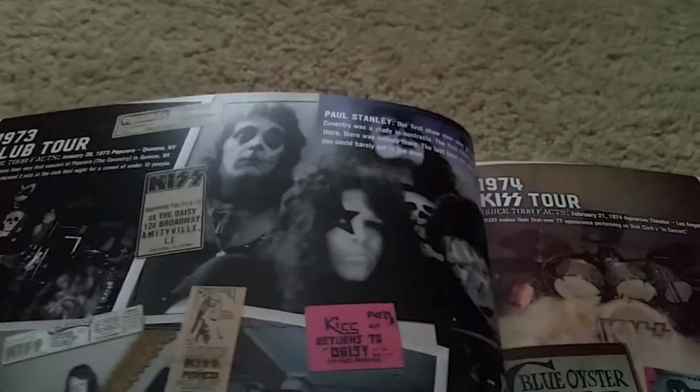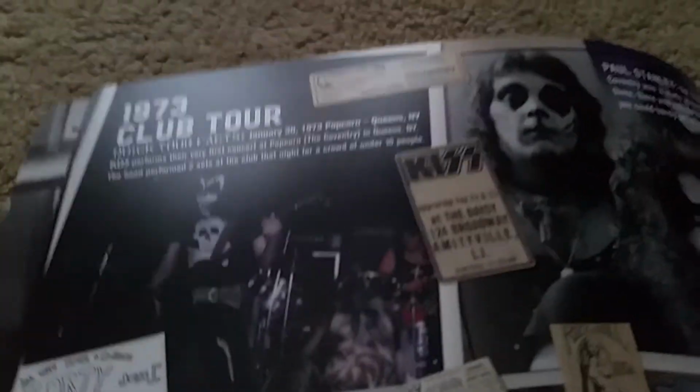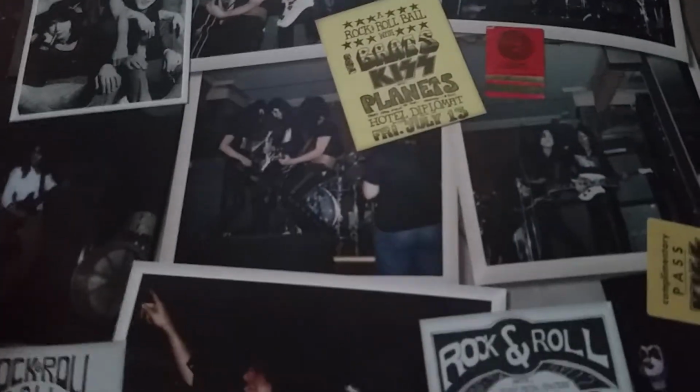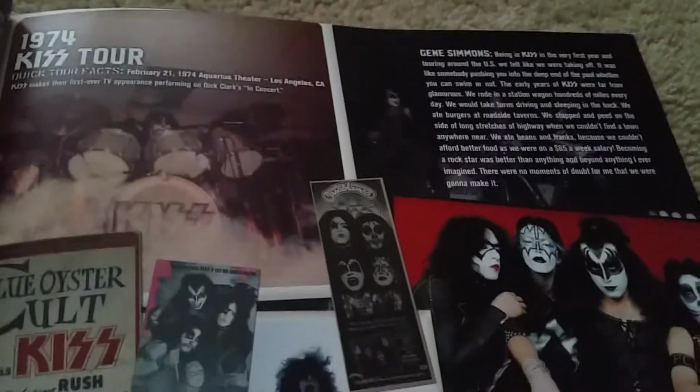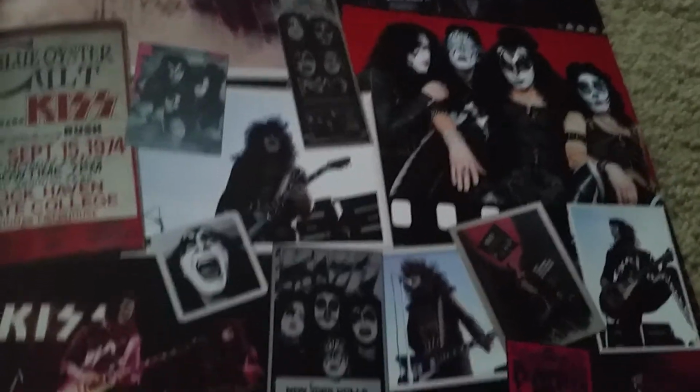Alright, basically every page has pictures from every single tour. So this is the early days from the 73 Club Tour. I'm just going to go down through it quickly. I'm not going to look at every single picture because this video will be really long. The first Kiss tour, promoting the first album. If you guys want to pause and look at the pictures, go right ahead.